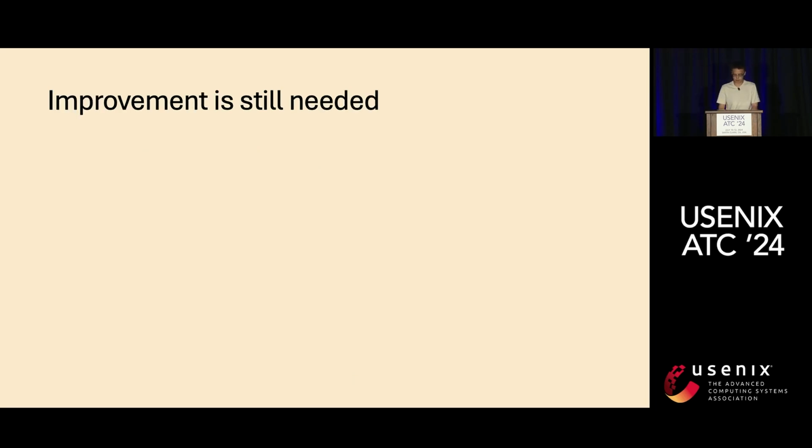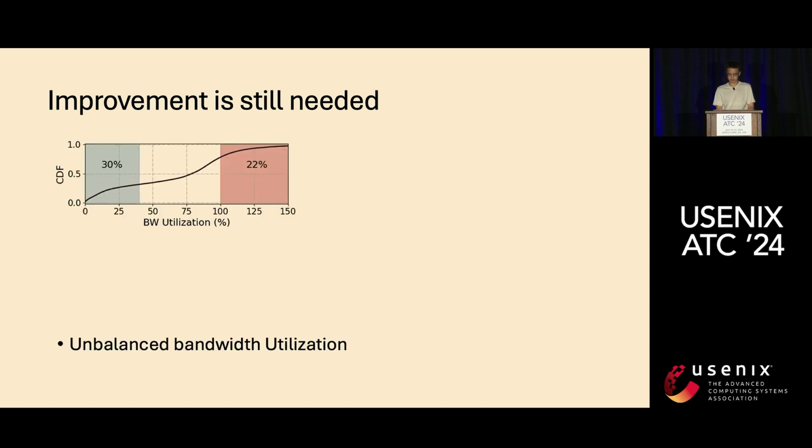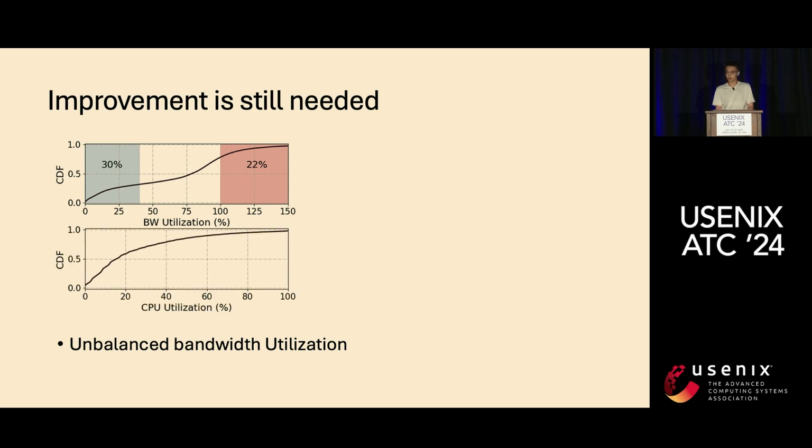However, after a long time of operation, we find that our PCDN system suffers from an unbalanced resource utilization problem. We can see that over 22% of the nodes are already overloaded, while 30% of the nodes are still underutilized. At the same time, this unbalanced problem is mainly from bandwidth instead of CPU utilization.